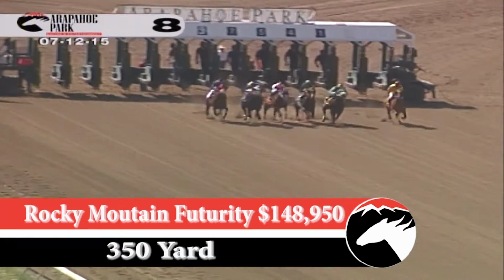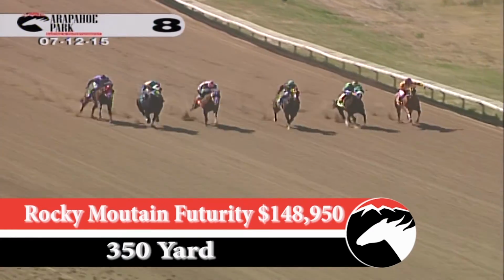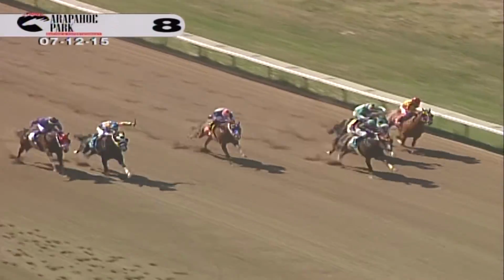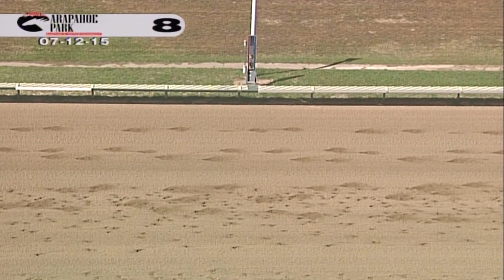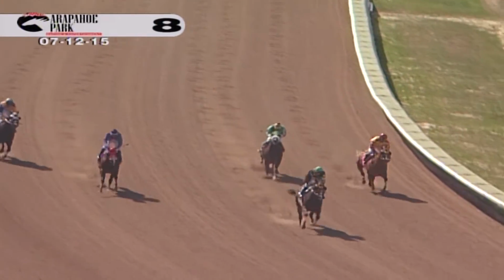Gates open. The Rocky Mountain Futurity is underway. Not the best of starts for 3 Olives and Smoke. Has some work to do to get to Who Dat on the outside, Let Her Be on the inside, and Eagles Camp trying to run through. Now 3 Olives and Smoke getting going, passing Who Dat, kicking clear for Stormy Smith, and 3 Olives and Smoke wins the Rocky Mountain Futurity. A Beach and Dynasty ran on for second, and then Who Dat.